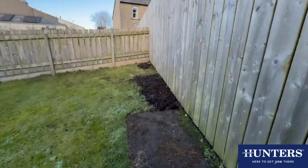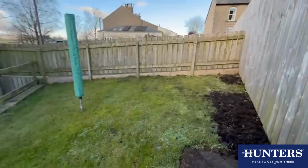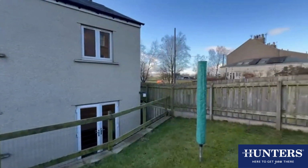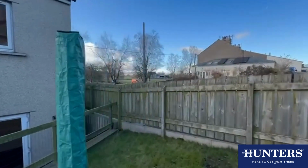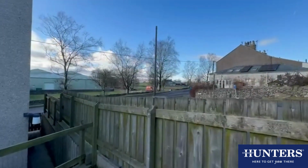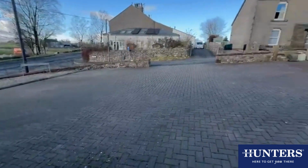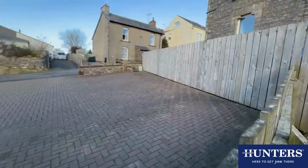There's one or two patches there that have been used for plants. There's the back of the property, and you just get a little bit beyond an idea of what's there beyond the front door, and there is the car park to the side. Your spaces are there and there.